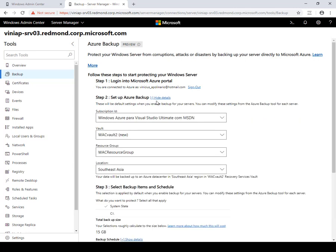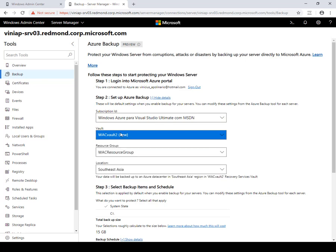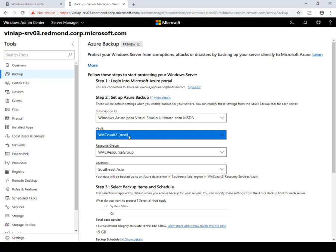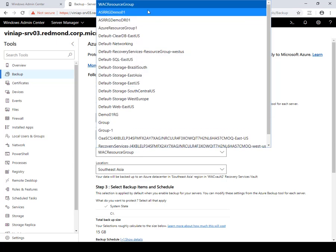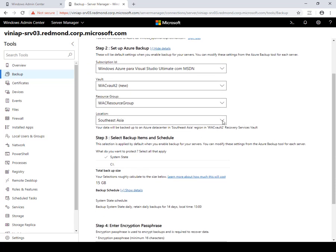If I expand the details here, I can select what is the subscription I want to use, and this is a subscription. I can select what is the vault, and in this case I'm going to create a new one. As you can see, this is the second one because I already created one previously. This vault runs under a resource group, and here I have the multiple resource groups that are already created, and I can select one that already exists. So I'm going to select this WAC resource group.